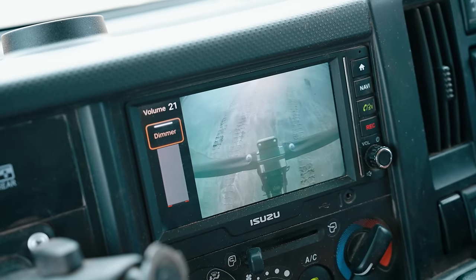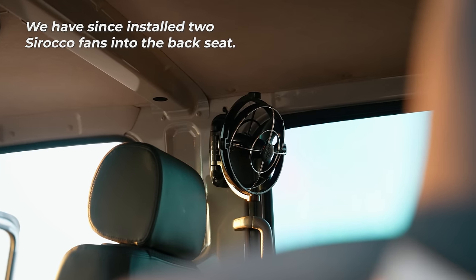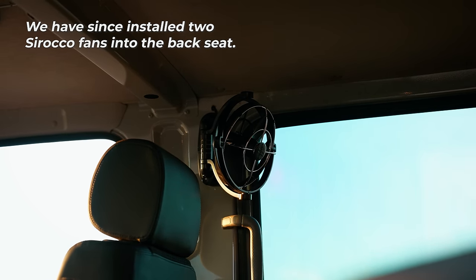Again, these trucks are so basic that they don't come with aircon in the back. The aircon is only in the front. Now you can get aircon vents put in the back of the cab. Now, if I was to have my time over again, that is something I would do. To tell you the truth, I don't know why I didn't do it. It was a massive oversight. It was brought up to me while we were doing the build, and I don't have an excuse for it, but the kids are constantly into me, "Dad, turn the aircon up."